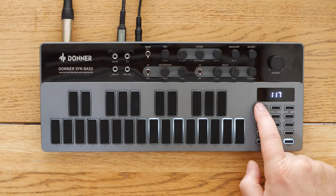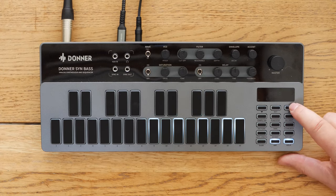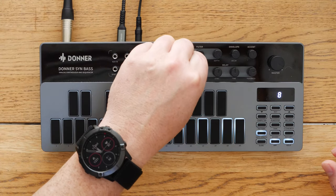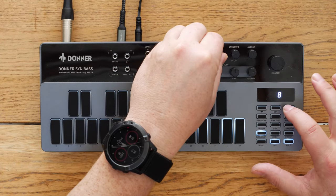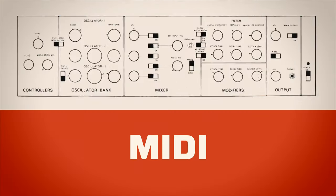Let's change the tempo. Change the gate length. Some delay. Okay, what else can it do?